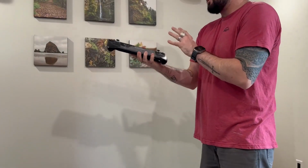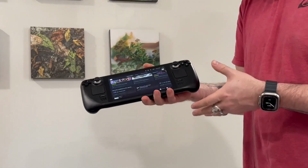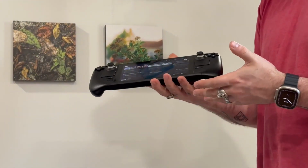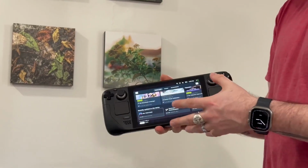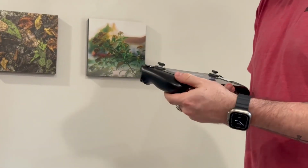You about my experience with the Steam Deck. I just got this the other day. I just had it for a couple of days, so this is a really early on impression of the device. And so far it's been pretty fun.